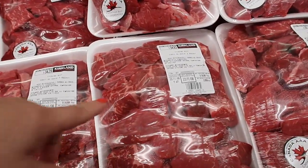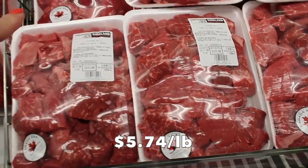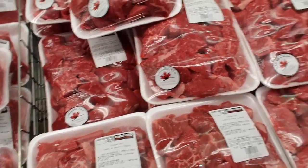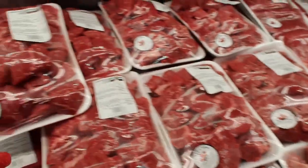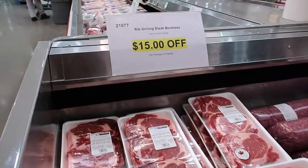Going to the beef cubes, they have it for $17 per kilogram. It is a smaller package than what I'm used to at home. The one I usually buy is probably more filling, like this or like that. That looks pretty good though, looks nice and fresh. Quite a few sales that I didn't notice.